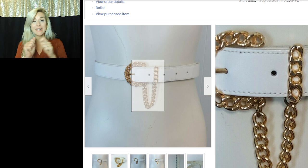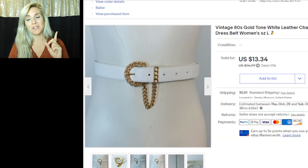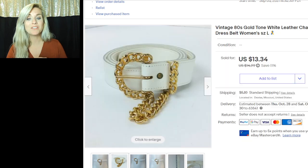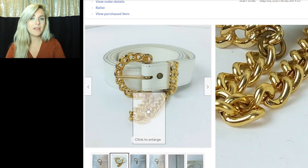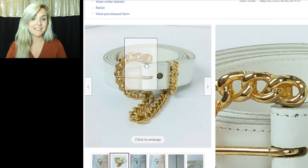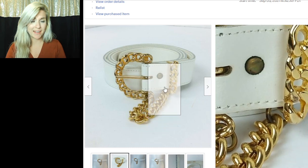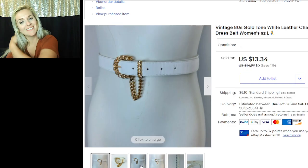I have a lot of elastic stretchy belts in here, and this one belt alone sold for $13.34 plus $5.10 shipping. So I am well into the profit on the entire box just from this. Now this would in and of itself be a really nice cover photo for this belt, I believe. I wanted to show how this chain actually laid, so I put it on Becky the mannequin, and here it is.